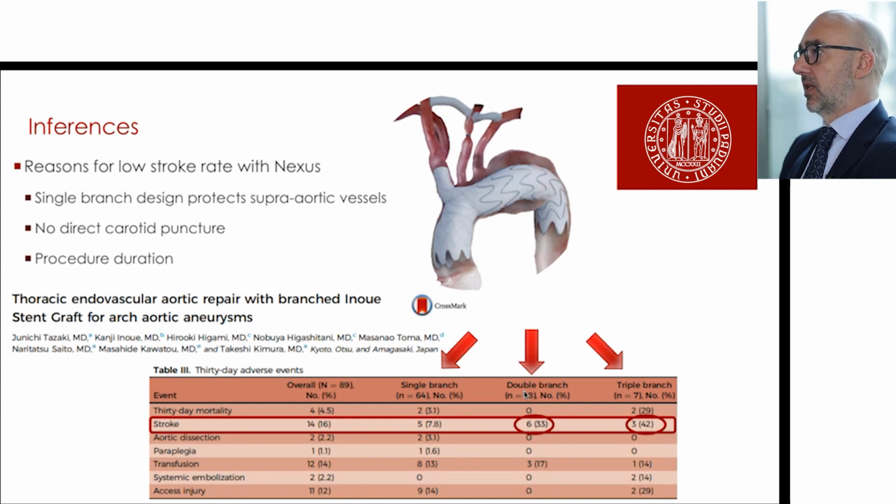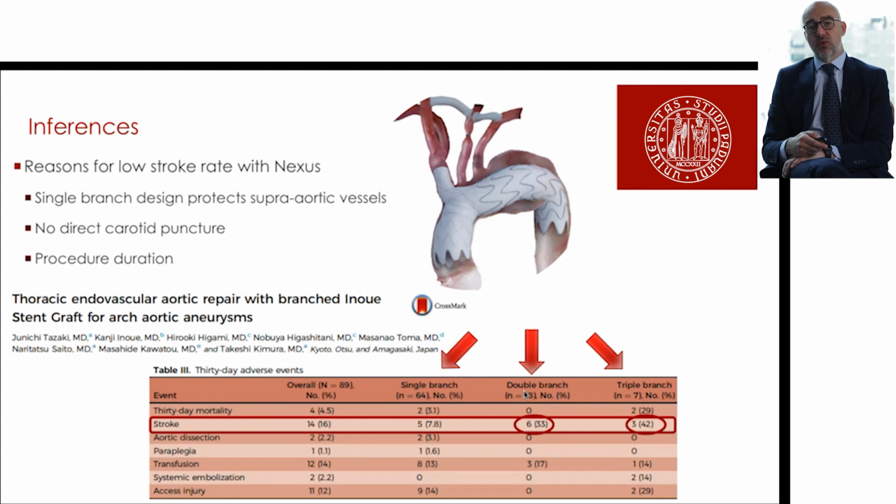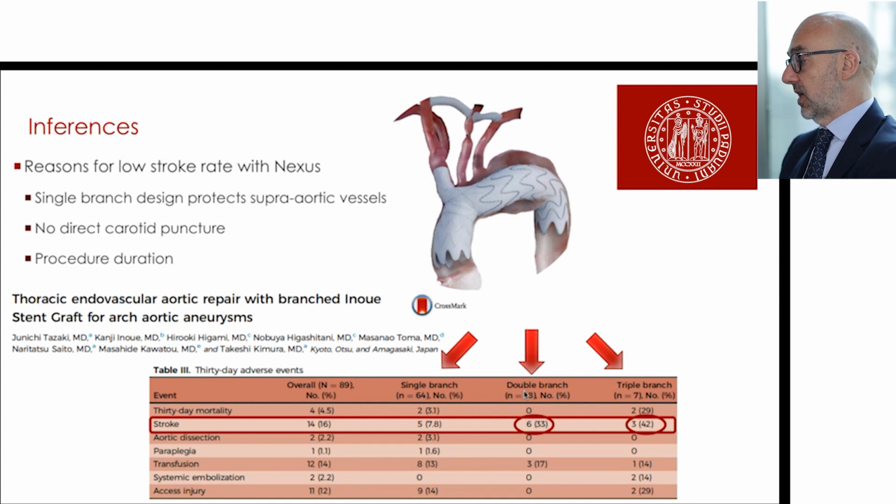I would like to discuss a little bit the reasons for why we observe such a low stroke rate in this patient population. As I said before, the single branch design protects supra-aortic vessels because the left carotid artery is ligated, the left subclavian artery is plugged, and so the only way from where the embolic debris can go to the brain is through the brachiocephalic trunk. But immediately after the opening of the branch in the BCT, actually the brachiocephalic trunk is protected as well. So there is a very low chance that embolic debris can go to the brain with this specific design of the device.